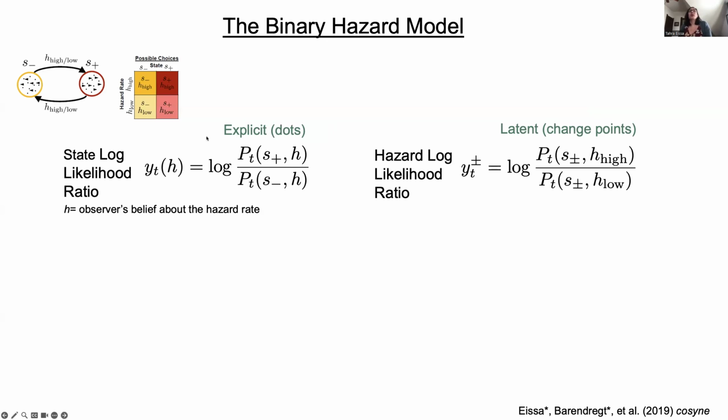And so in the state log likelihood ratio, we can just determine this information explicitly. We just look at which direction those dots are moving. And we can write this in terms of probabilities as the probability for a particular time that I'm in that S plus, so that right moving dots, for a given hazard rate, over the probability that I'm in S minus. And so we're just going to say that this H is whatever we believe it to be.